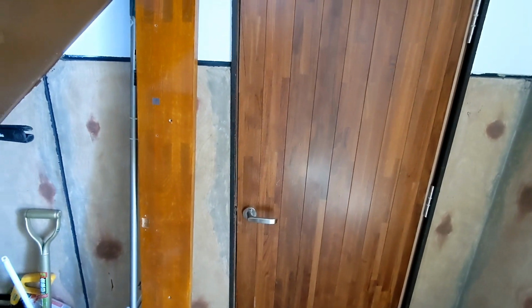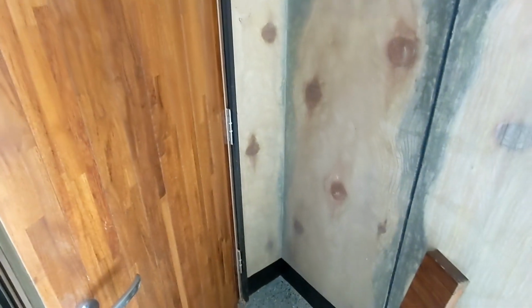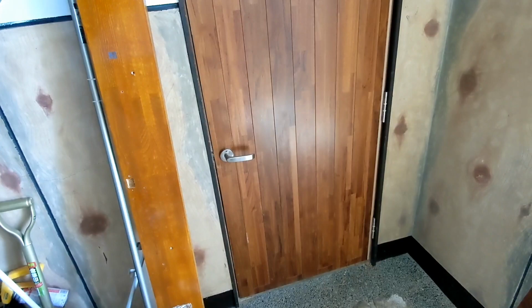Yippee-ki-yay. I think you know the rest. Boy, that looks nice. That's a solid door. Rocks the whole house. I gotta do a little bit of touch up here and there, and I gotta stain the edge. But other than that, that door's in. That's a nice solid door, let me tell you. Basically soundproof.